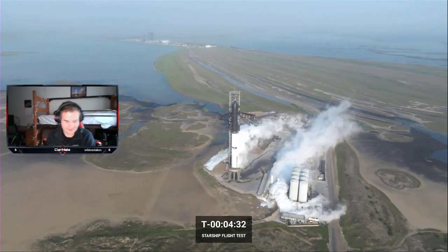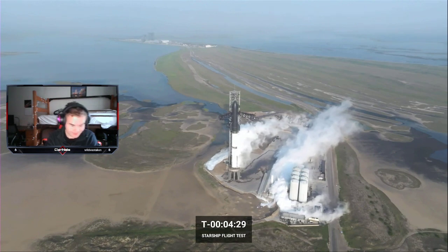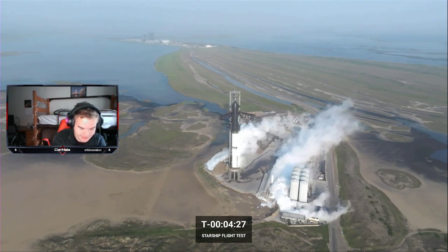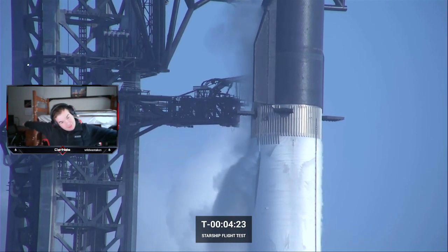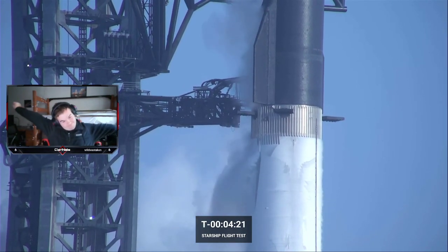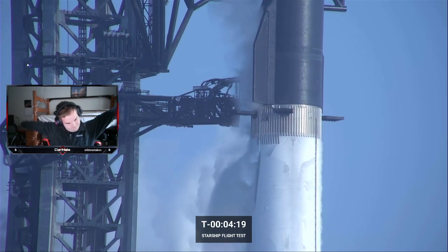If we lift off the pad, we're calling that a win. Great shot of the pad there. Great shot of the quick disconnect on the second stage. You can see the frost line on the booster where that methane is.